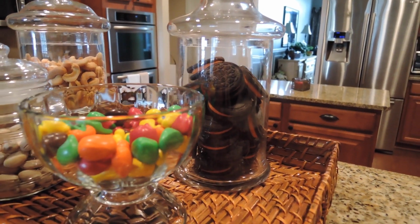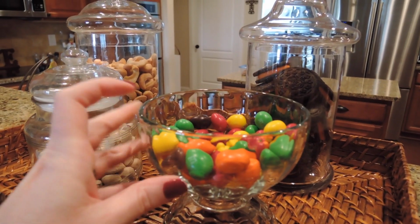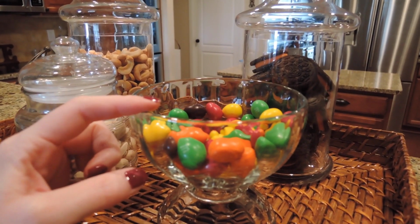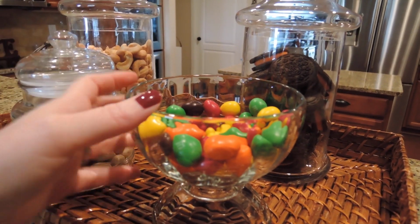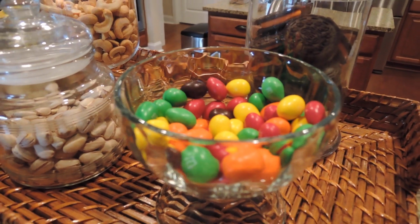I just put them in a cute container. We almost always have almond M&Ms out, and I seriously went out and picked out the blue ones and put them in a separate bag. My husband took them to work. So basically I just have kind of fall colors in there.